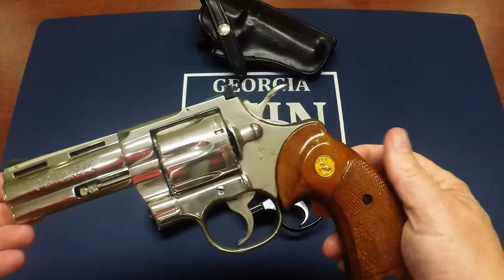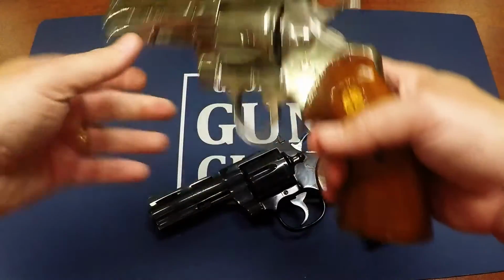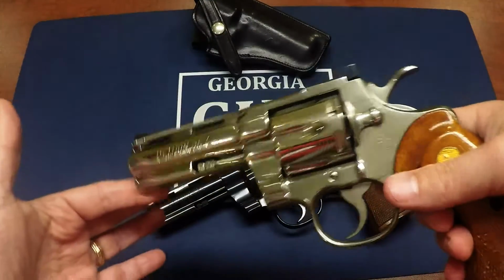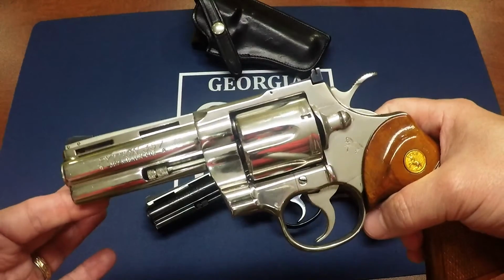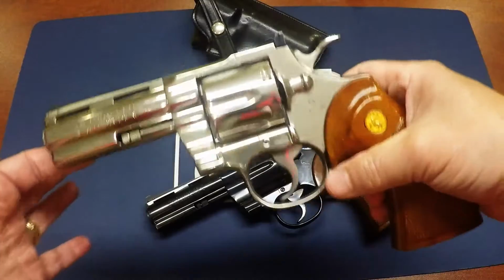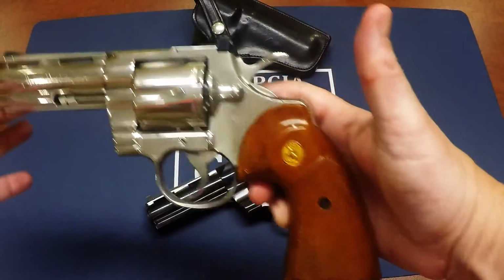If you can find one, you should invest in one today. Not only are they amazing shooters, but they're going to hold their retail value. These are on Gunbroker and other various auction sites from $4,000, $5,000, $6,000 for a mint Python 357 Magnum. Go find one today.